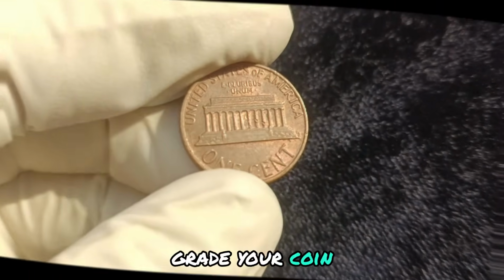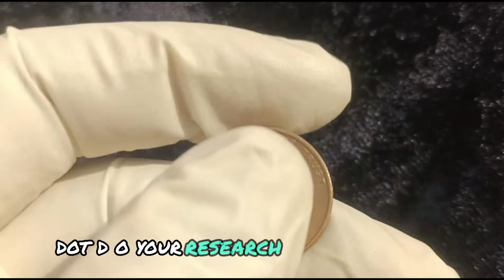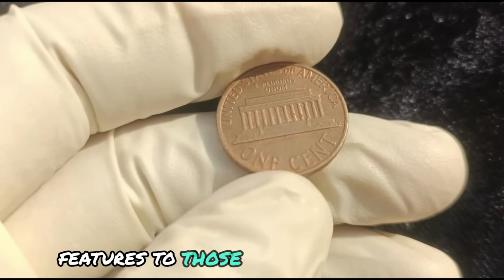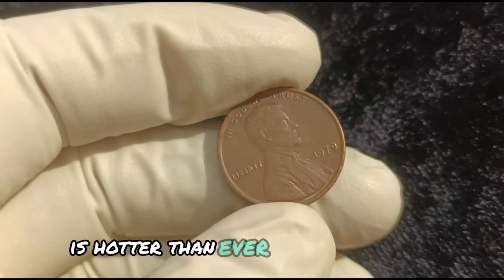Grade your coin. Submit your coin to a professional grading service to determine its condition and authenticity. Do your research. Look up recent auction prices and compare your coin's features to those of high-value coins. The market for rare coins, especially Lincoln pennies, is hotter than ever.